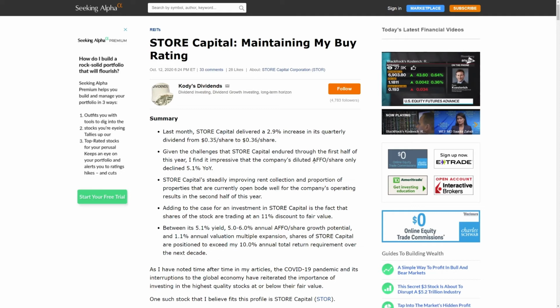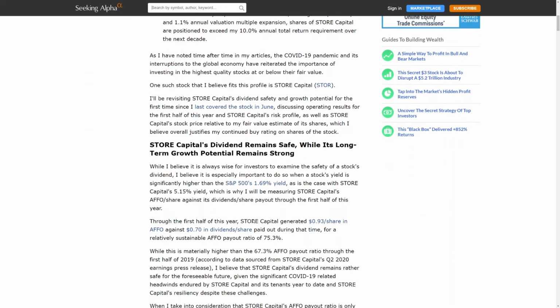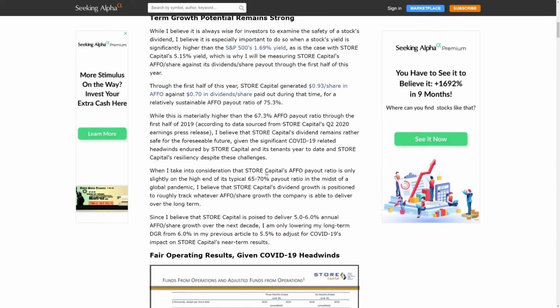So their diluted adjusted funds from operations per share has only declined by 5.1% year over year, which is a pretty good statistic given the amount of store closures that were happening during lockdown across the nation. And then you can see, just because of its yield, it makes it a pretty good investment over time. And so this article just goes into the strength of STOR, right, and how its dividend is still safe and there is potential for growth.